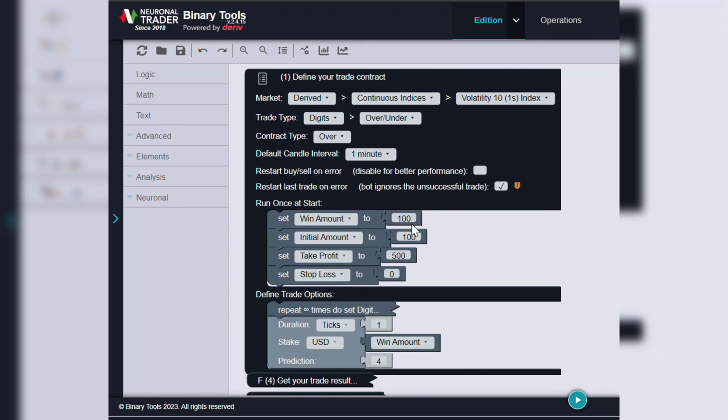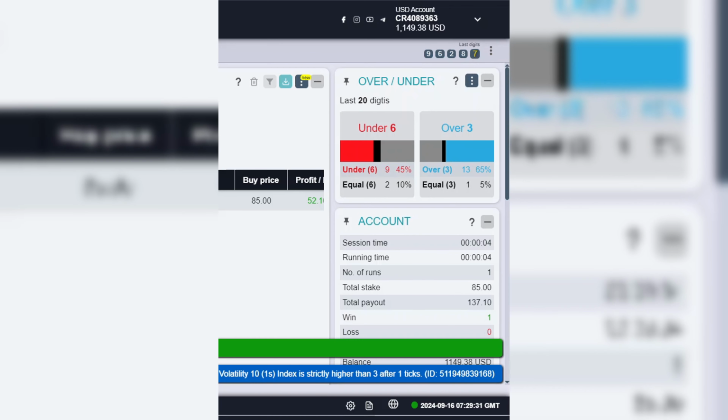Trade, sit back and watch as Bionic Pro Bot works its magic. Customizable strategies, tailor trading strategies to match your risk tolerance and trading goals. Real-time data analysis, provides up-to-the-minute market insights for informed decision-making.